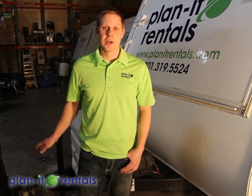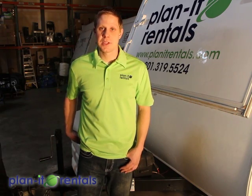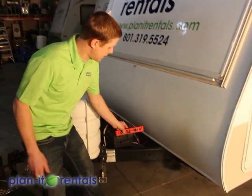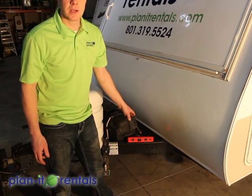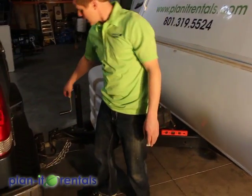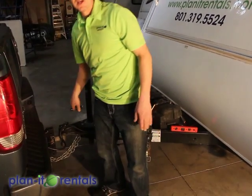Okay, now that you're level side to side and the tires are chocked on the trailer really well, it's now time to unhook it from your tow vehicle and check levelness front to back. To check that levelness, you can just place the level here on the front A-frame of the trailer, and then you're going to use the tongue jack, raised or lowered, in order to level the trailer front to back.